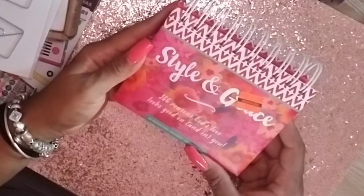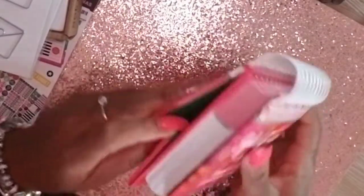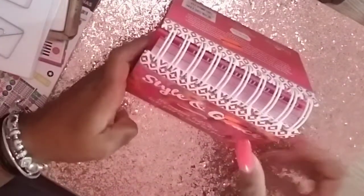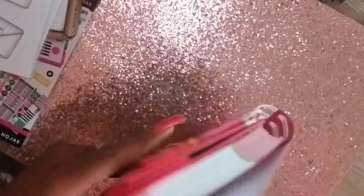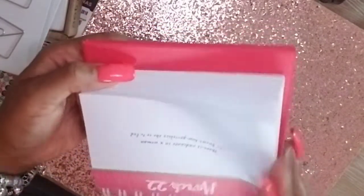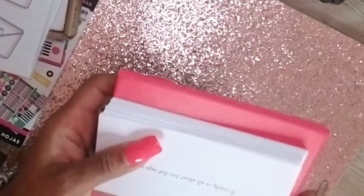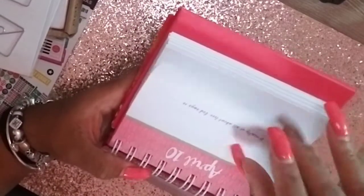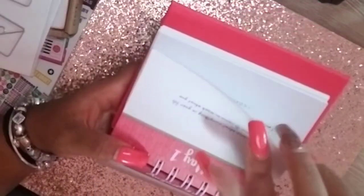366 reasons God's love looks good on and in you. So you just stand it up on your desk like this and flip it. And every day it has a different saying. So for today, it's August the 28th. Let's see what it says. Almost there, y'all. Almost there.